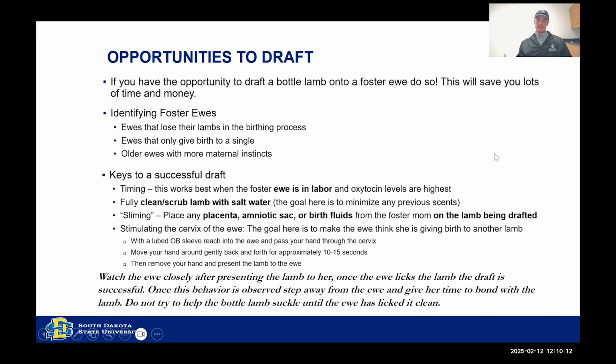Now, once you put the lamb in, you want to watch closely and make sure that she actually does lick on that lamb. Once they lick or bleat to the lamb, usually we're in good shape as far as knowing that she's going to take on those lambs as their own.